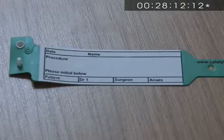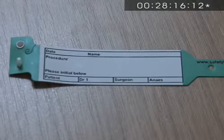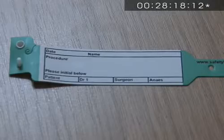Now what we'll do next is we'll go and see the band in action, and we'll follow a patient through their journey so that you can see exactly how it works on a day-to-day basis.